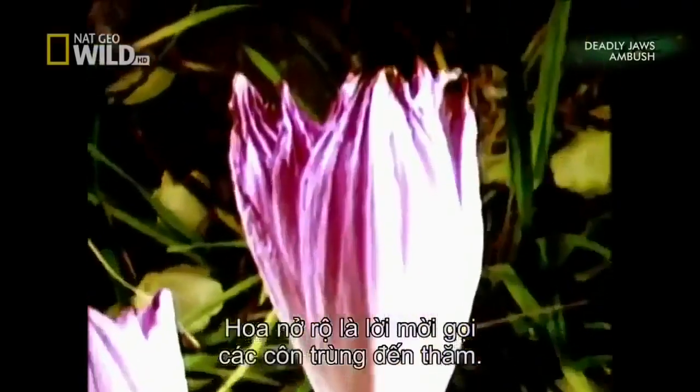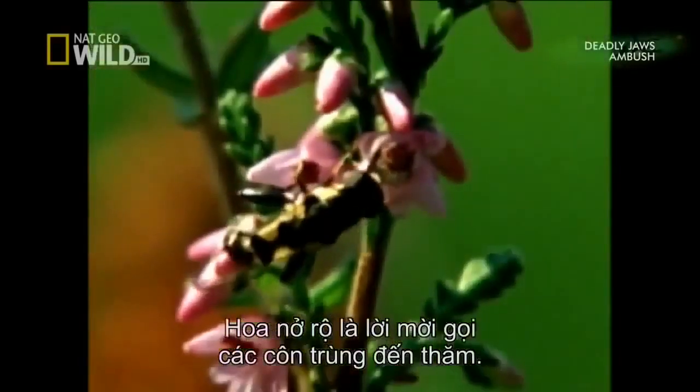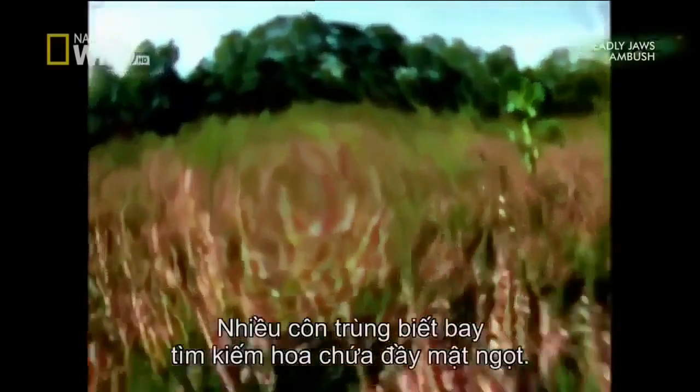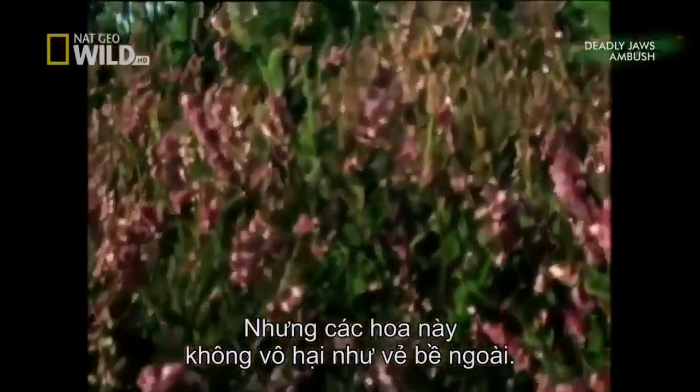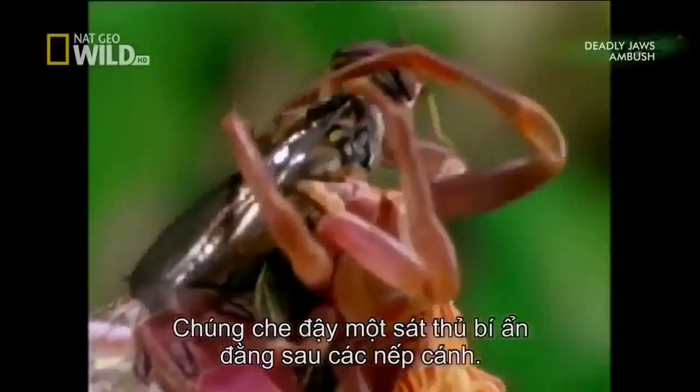Blooming flowers are dinner invitations for visiting insects. Many flying insects search the countryside for flowers bearing sweet nectar. But these flowers aren't as innocent as they seem. They harbor a cryptic killer behind the folds of their petals.